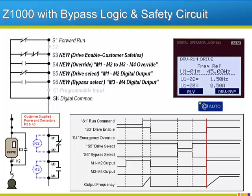Once the customer safety recloses, the Z1000 will again close M1, M2 and begin turning the motor. The auto LED is now a steady lit green. Finally, things are back to normal with K2 closed and the Z1000 ramping our motor back to our previous reference speed.